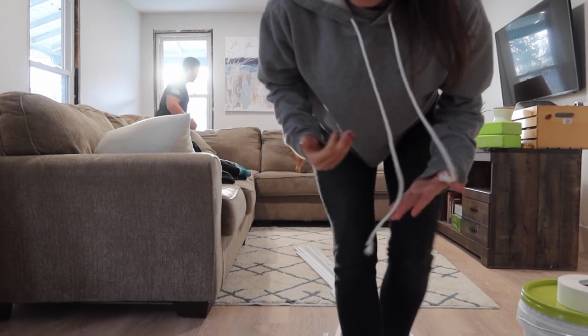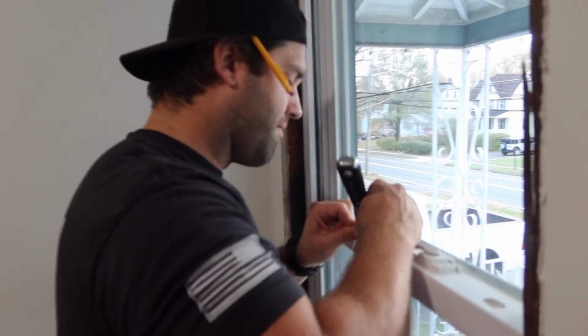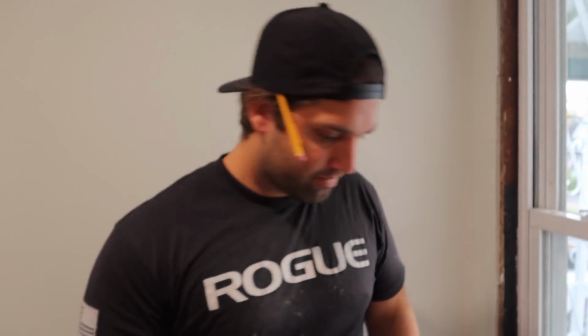Change of plans. Now we're trimming out a window. Thought we were done in this room. So I just scraped about 40 years worth of caulk off the window because you want to make sure that everything sits nice and flush. So we're gonna set this sill, if I can find my nailer. What'd I do with it? Behind you? You know what? I bet it's over here.